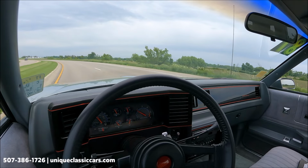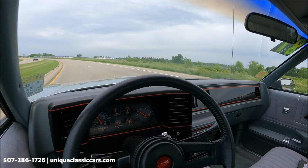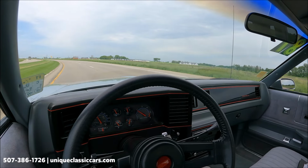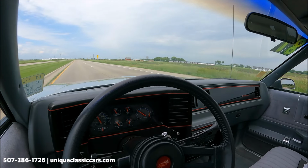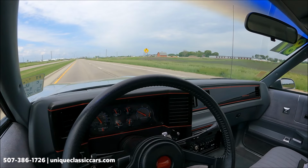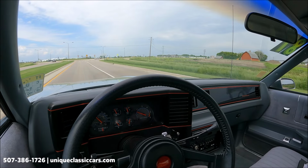The volts are showing just under 13. The fuel gauge is at a quarter. Temperature is coming up on 140. Oil pressure 50. Speedometer and tachometer working great. The split bench in this car, very comfortable. That cloth from 1987, looking excellent.